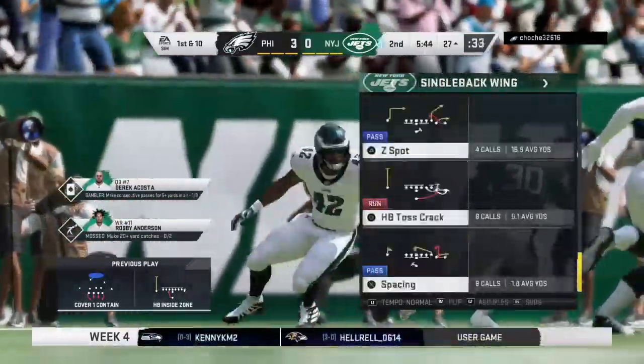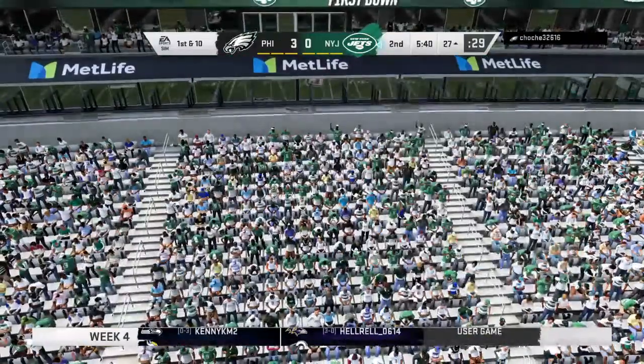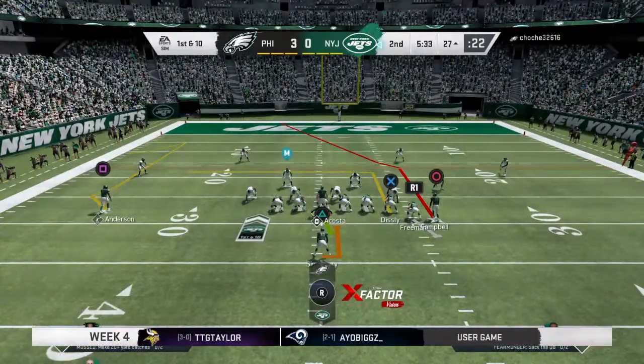They're making it look easy out there. Another first down. So far on this drive, let me do this little bit of math here. 4 plays, 3 first downs. That's a pretty good recipe for success.